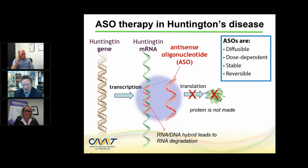and that's a very important feature when we think about safety, because this is the first time we're actually able to target and lower Huntingtin, and we know that the normal protein actually is an important protein. So the fact that this is reversible and dose dependent is a really important feature. We wouldn't want to knock out all Huntingtin forever using an approach. That could be very dangerous. So that's one of the important safety features of this particular approach, and I wanted to make that point. Next slide.